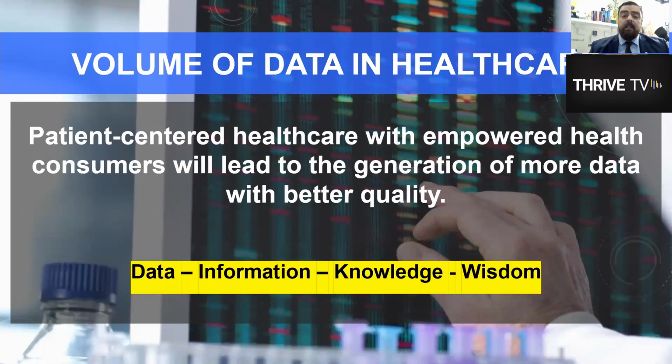So we are living in patient-centered healthcare. We want to improve that patient-centered healthcare environment, and we want to make patients more empowered. We want to make health consumers who are not really patients empowered, so people who are using technology for their own health. And this is going to lead us to generate even more data, and we will have better quality of data again. So let's remember the pyramid. If we have better data, we will have better information, we will have better knowledge. We can apply that knowledge to collect even better data, etc.